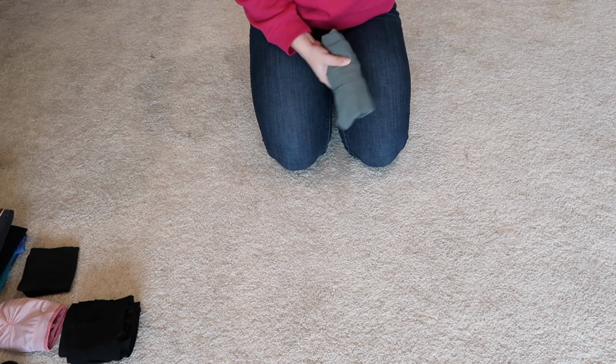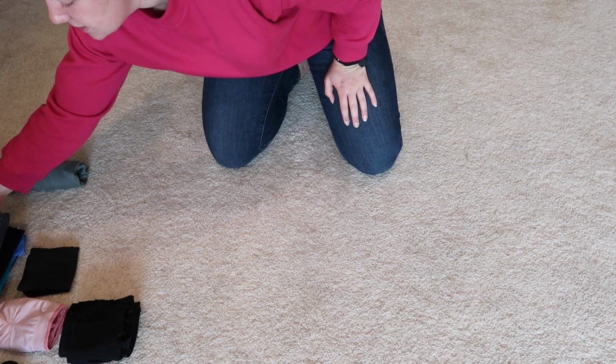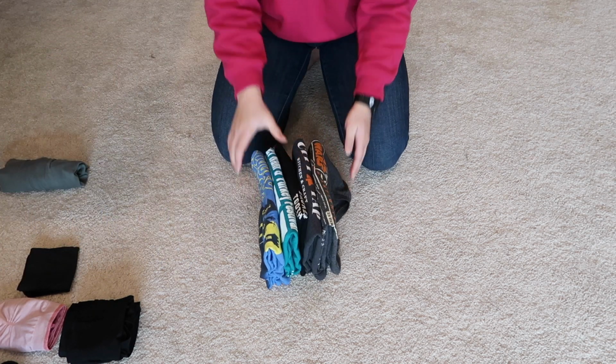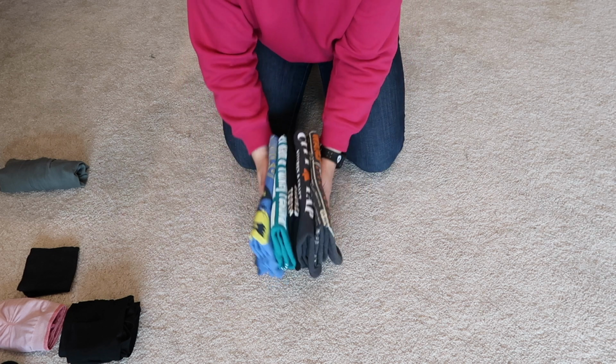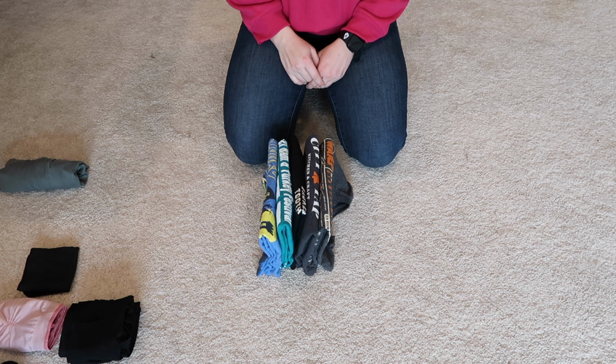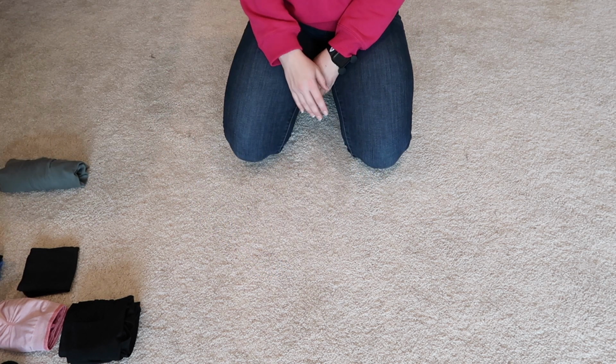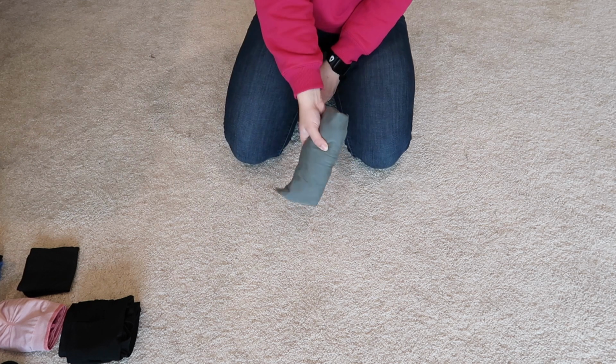I don't know. It's really nice because I don't have to worry about them standing up. Some things like t-shirts will stand up on their own because they're a little bit stiffer. See how that stands up? And these shorts won't do that. So anyway, that is how I do my pajama shorts.